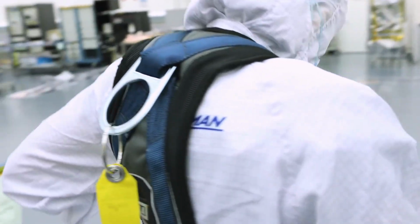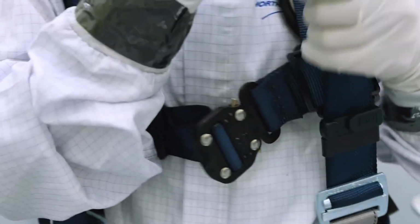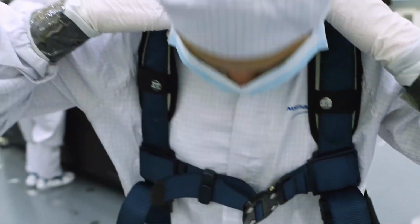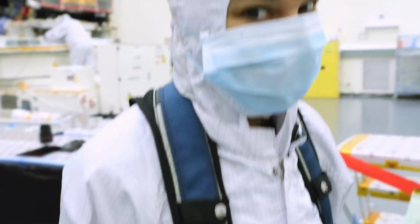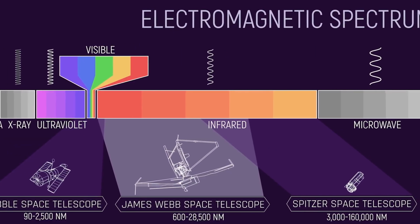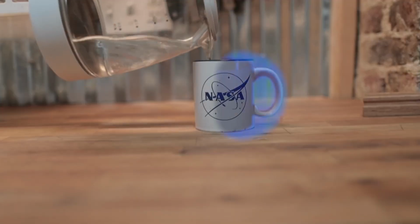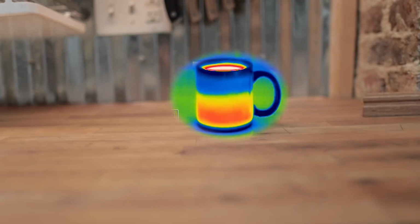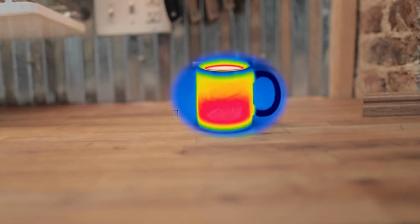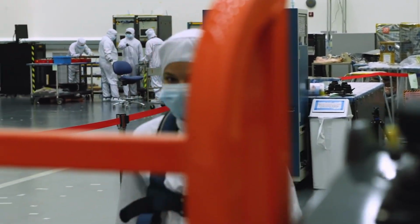Now this paint is made by Ball Aerospace, and it's called Ball Infrared Black, or BIRB. And it somehow is vital to regulating Webb's temperature. So the reason temperature control is so important on this telescope is that the telescope observes in the infrared spectrum of light. Now, we may not be able to see infrared light, but we do perceive it as heat. And so to get data without any interference from Webb's instruments, they have to be cooled.